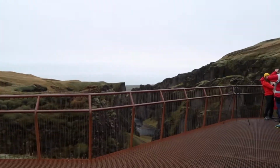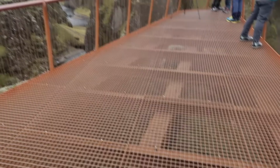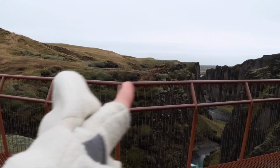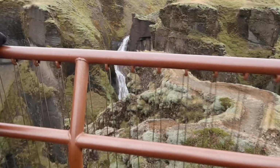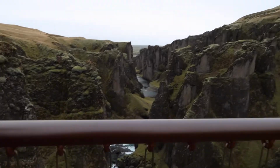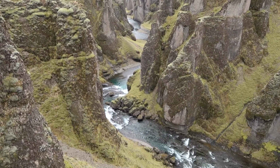I was just saying, it's kind of fascinating how they build something like this, because it's technically built on top of this little ledge that comes out. It doesn't make sense to me how you begin to build something like that, because clearly people used to walk out onto this little path, which you can no longer do. And then there's the whole path that it's carved out.